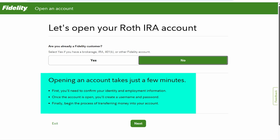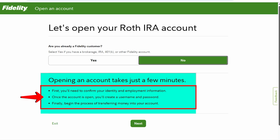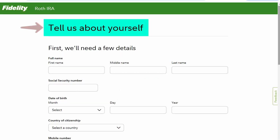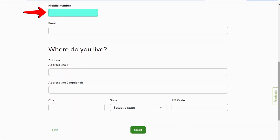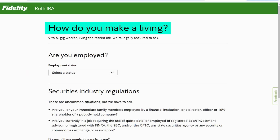And this explanation will appear below telling me that opening an account takes just a few minutes and what the next steps are. Let's click on Next, which will take me to this Tell Us About Yourself page. I'll have to enter my full name, social security number, date of birth, and country of citizenship. And once I'm done, I'll scroll down and fill in my mobile number, email, and address here. Then I'll click Next, which will take me to this How Do You Make a Living page.